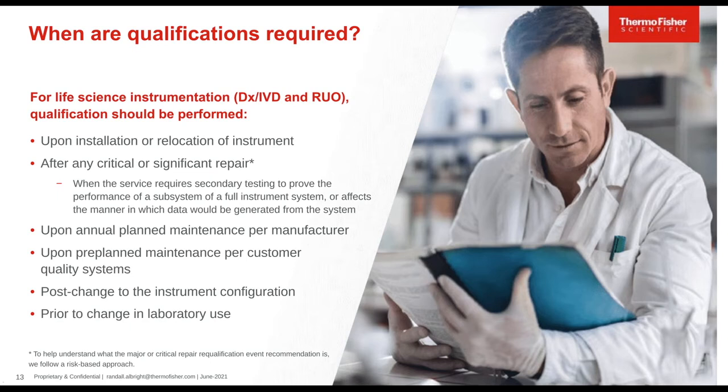Thermo Fisher Scientific uses a risk-based approach in alignment with FDA philosophy to make recommendations to customers after any critical or significant repairs. Let me provide an example. If a field service engineer replaces a door or hinge and has nothing to do with the instrument operation or the way it generates data, then we would not recommend a revalidation. However, if we replace a halogen lamp that would affect fluorescence or the light path and would impact the data, we would recommend a requalification.